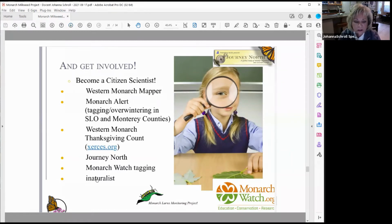And you can go onto their website and they'll ask you to take a picture of a monarch, and they'll ask you what the date was, what the time was, what the location was, etc. And they'll log that into their data, and it's just good information. The more information we get, the better. But all of these other ones are great too. Next.